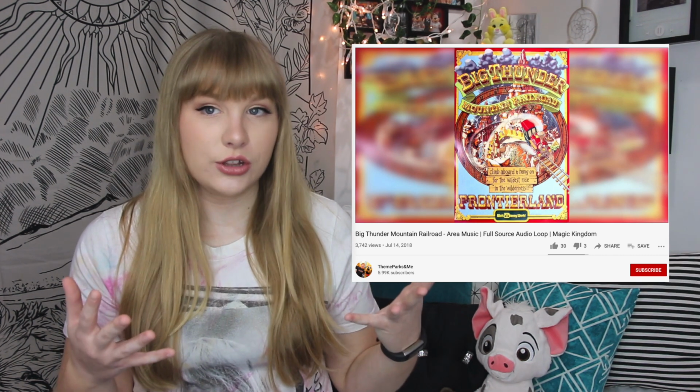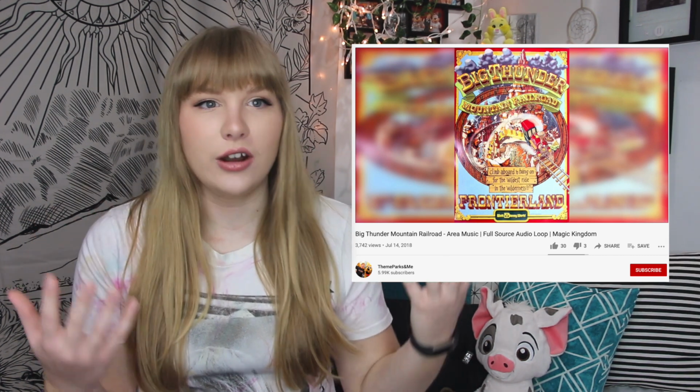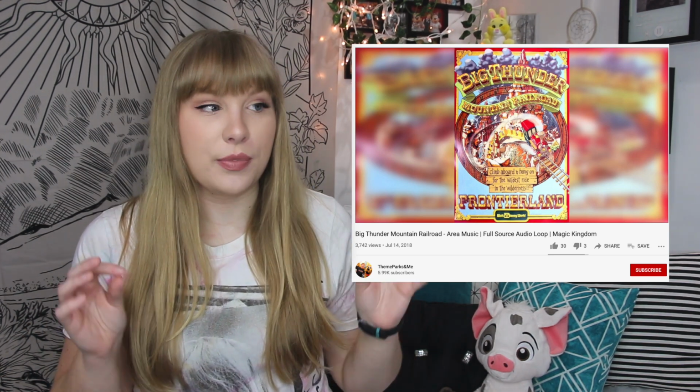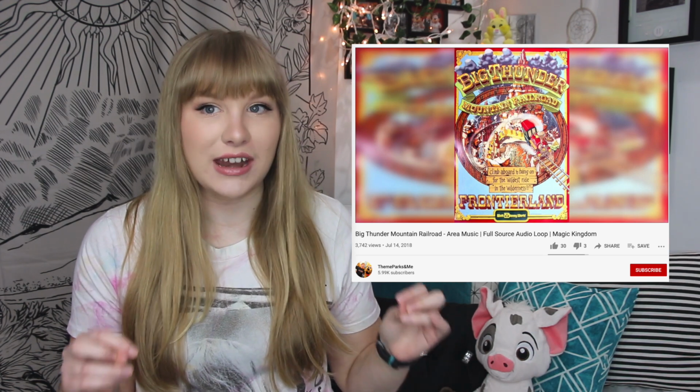The Thunder Mountain music loop is such a major part of what I think of when I think of Frontierland. I honestly do not think Thunder Mountain would be the same without it. It fits so well into the queue and it just works.